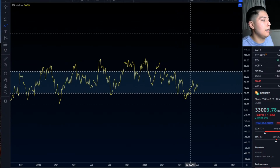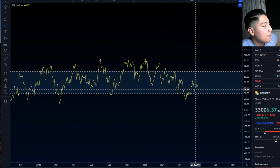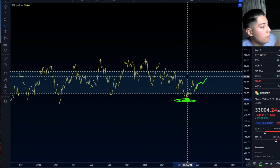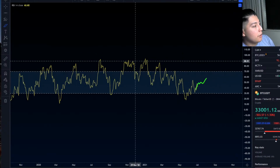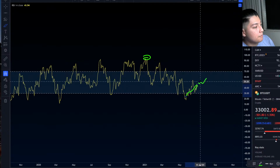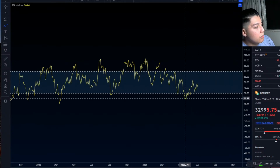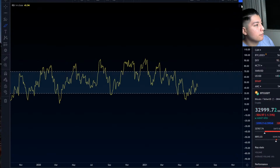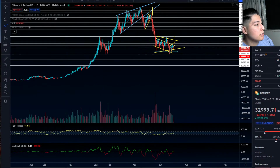But right now we are seeing that we are making our way back up here. We did sell at a very oversold level in the RSI, compared to very overbought. And so now we're just making our way back up. We're just making new highs. And that means that we're starting to come back up from this downtrend. We're starting to see reversals in the metrics.